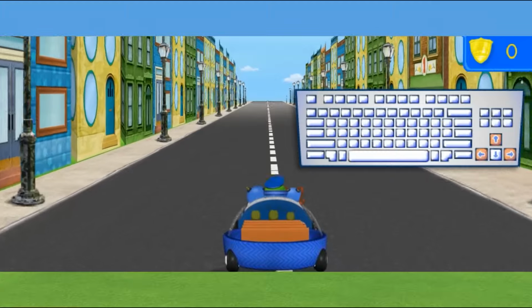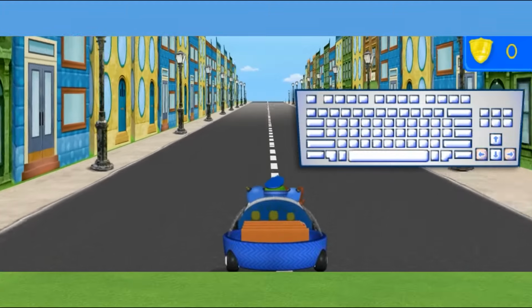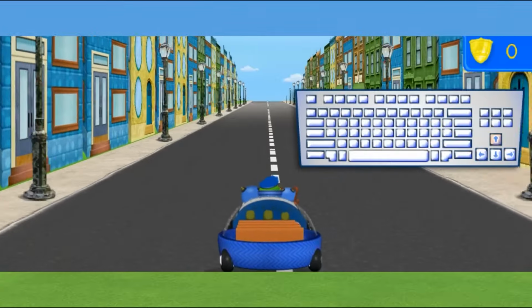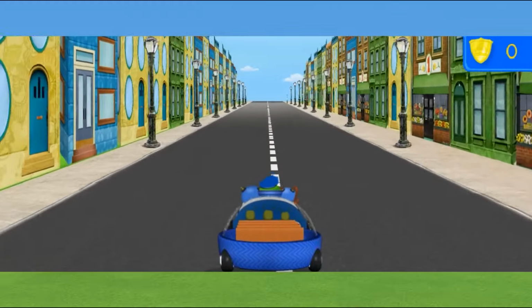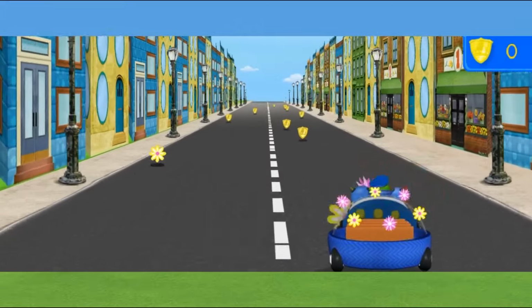To help us drive, use the arrow keys. To help us steer right or left, use the right or left arrow keys. Press the up arrow key to make us go faster. You can help us move around obstacles. Let's catch those stink bugs. Collect as many badges as you can.